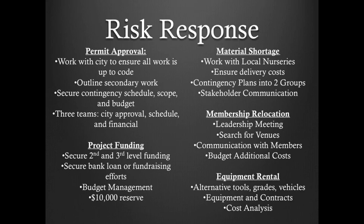We wanted to secure second and third level fundings. And so if our first bank or our first line of credit did not come through or was not secure, we wanted to make sure that we had backup plans with secure banks that would help us with some other finances. We also wanted to put a budget reserve within a line item to ensure that if we were having problems in between our second and third line, there would be a bridge gap or bridge funding that would be able to carry us over. So this is our risk response.